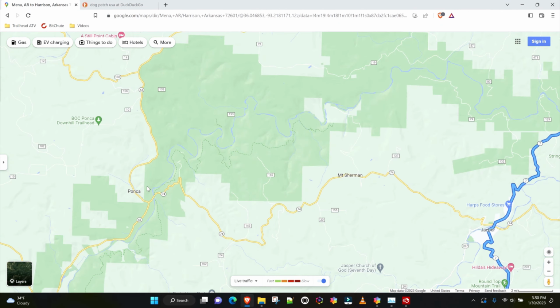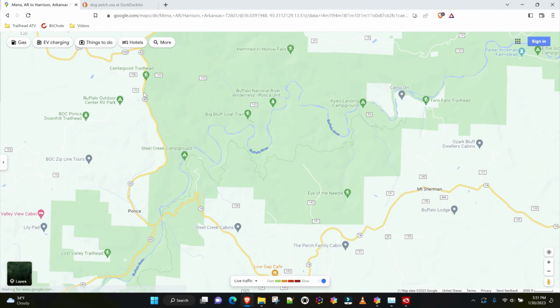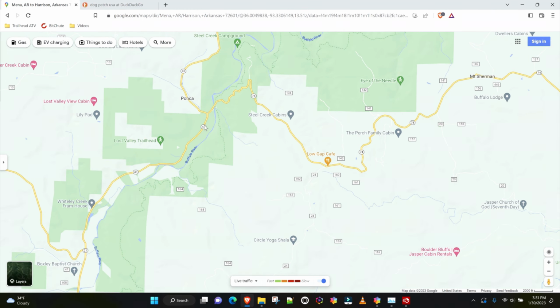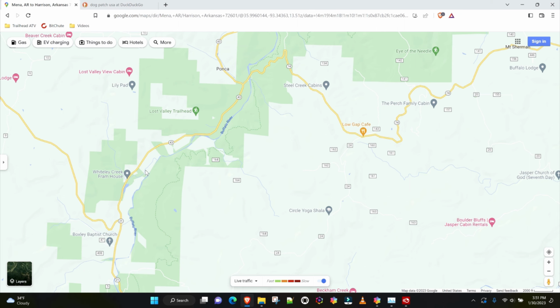Now, Ponca right here is very famous for its elk. I think it was in the 1980s, Arkansas released a bunch of elk in this area to make a breeding population, and it stayed. They're still there. A lot of them will hang out anywhere from about here, once you get through the town of Ponca, which is not much, and all the way down 43 to where it intersects 21. All the elk like to hang out along this river over here and in these fields all along here.